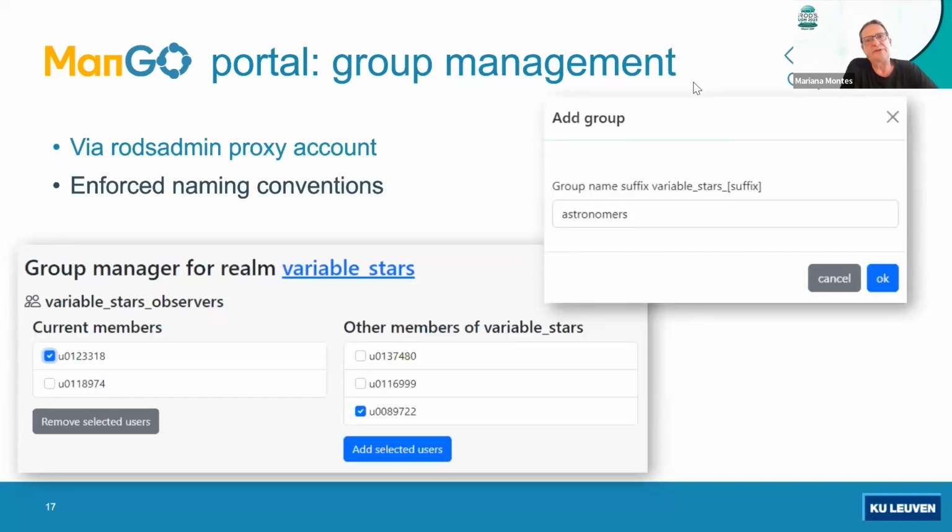Group management, this is also done in this realm of research projects. And this is a plugin because we are here using a iRODS admin proxy account. So this is not really the standard group admin, and we need it because we want to isolate the groups between research projects.